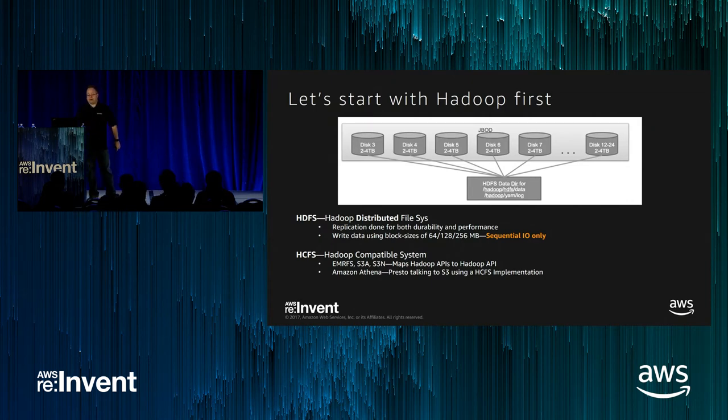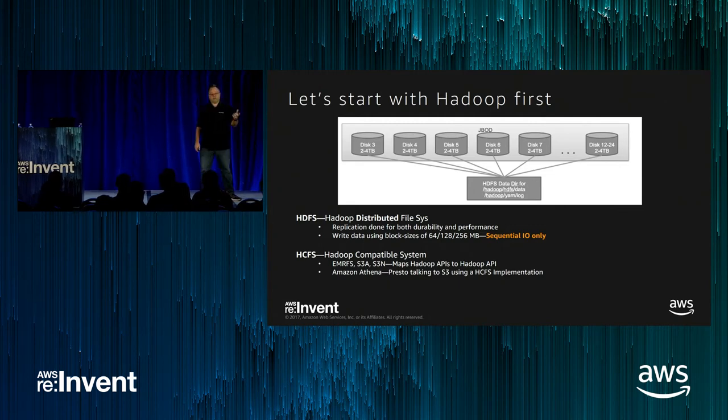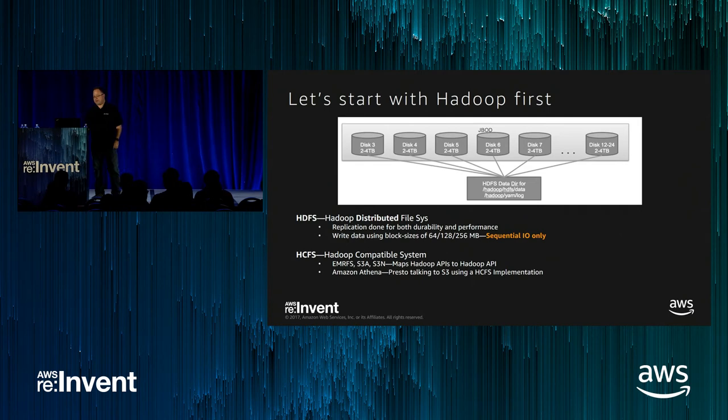As I mentioned here, EMR with support for S3A and S3N, because Amazon S3 has some eventual consistency issues. So using things like S3A and S3N, you can map, and you can also deal with some of those consistency challenges you have. Amazon Athena, which is Presto under the covers, basically talks to HDFS through the HCFS interface.